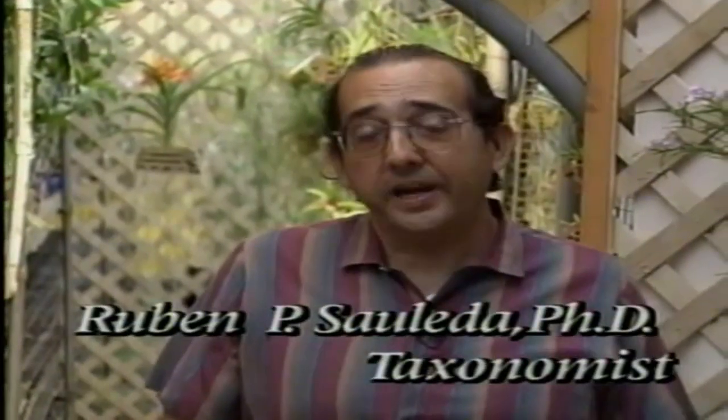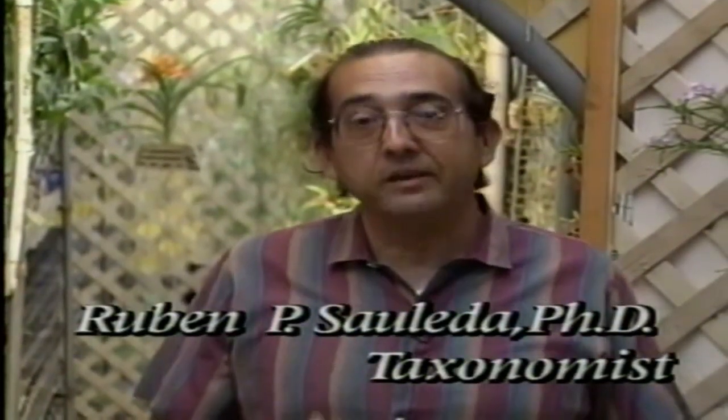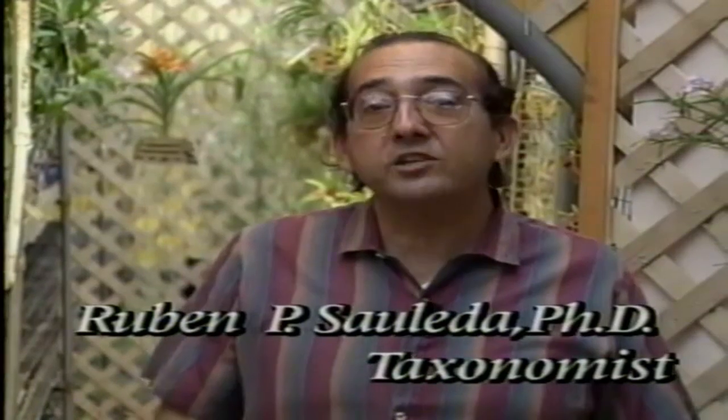One of the most interesting aspects of growing orchids and of seeing what they do is their pollination mechanisms. Almost all orchids are pollinated by insects, and the way they attract insects is through mimicry. They mimic other plants, they mimic other insects, they have all kinds of mimicry and deception in many cases to deceive insects to come and pollinate them.